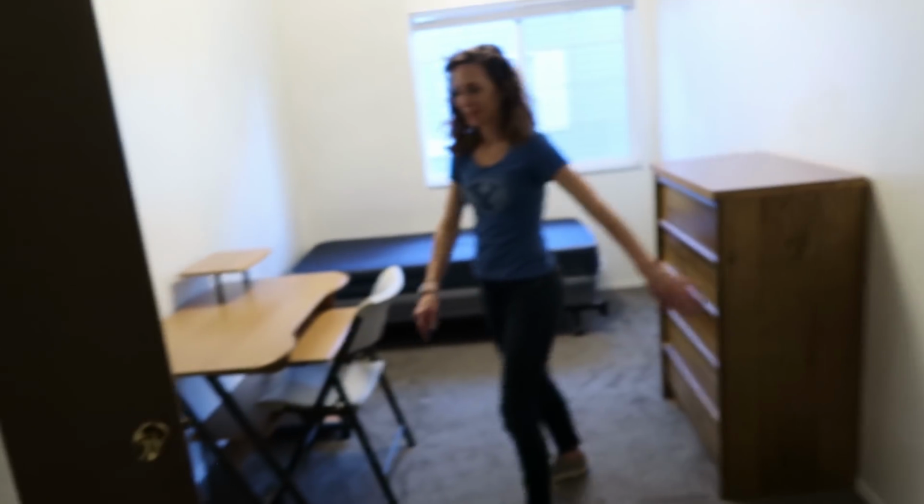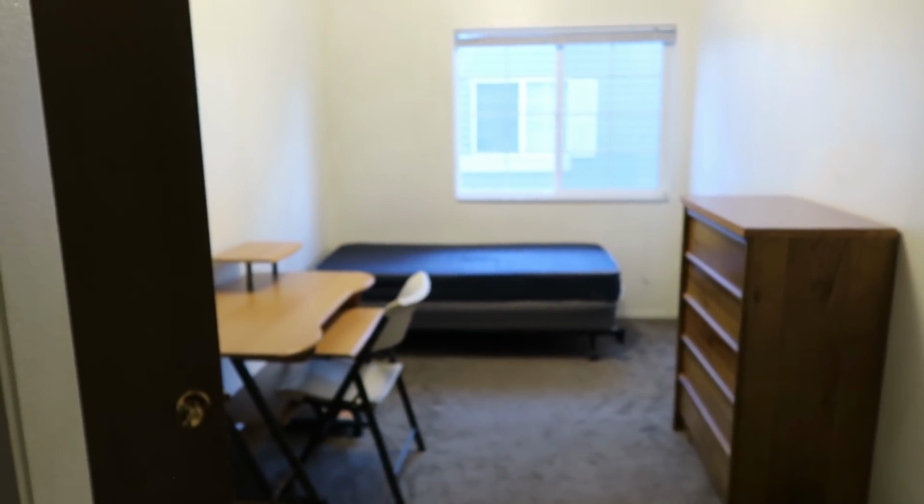But well, this is what it looks like from the bathroom. So we got the bed over there, and then our dresser. And then our desk, our cute little closet that's right across from the vanity. And then the bathroom's in there and that's all done.